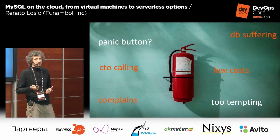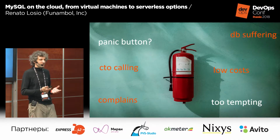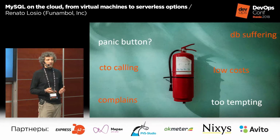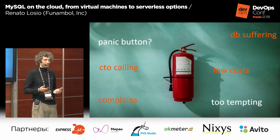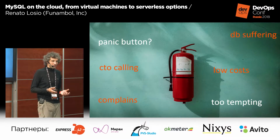You might even think that is a kind of panic button. Okay, say it's 3 a.m. or whatever time you find most inconvenient to be waking up, and something is not working. Probably your CTO or the CEO is calling, saying, what's going on? What are you doing to fix it?